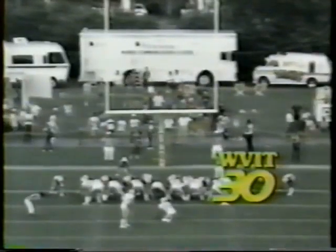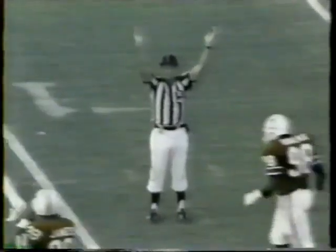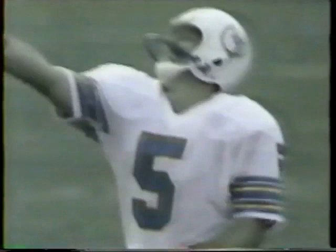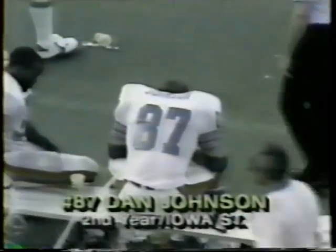Uwe von Schamann with the extra point attempt. And it is good. 17-3. Miami leading, 12 seconds left to go. And for Dan Johnson of Iowa State, number 87, his first NFL touchdown. You'll remember that one. He's playing a very good ball game. He caught a big pass on that drive to set that touchdown up.